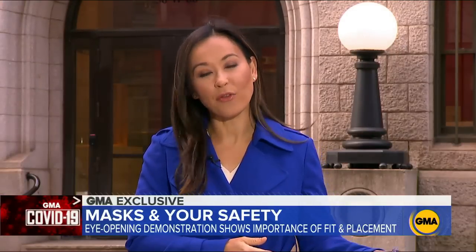Now, even though the N95 performed the best, those are supposed to be reserved for frontline healthcare workers. The CDC's general public recommendation is those fabric masks with two layers. George. Okay, thank you very much.